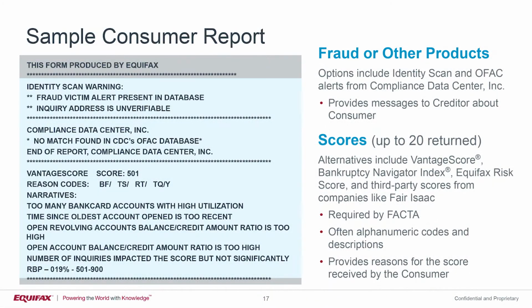So when you look at the report, this is what we call the top part of the report. Oftentimes what I'll hear is, hey, I see there's a 3-digit score. So that's the credit score. I see it's a 501. Now I know they're a subprime customer, so I got the information that I needed. This is where getting past that score and really looking at what's driving it can add a lot of value to your business.